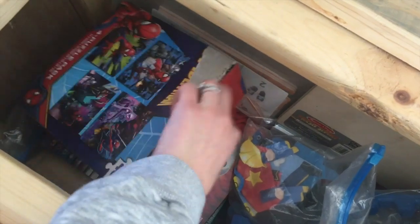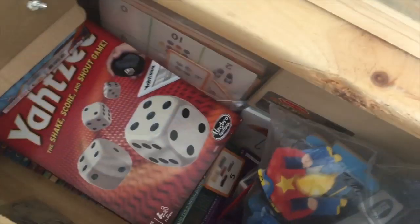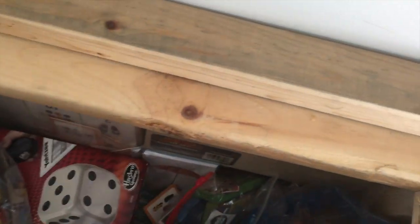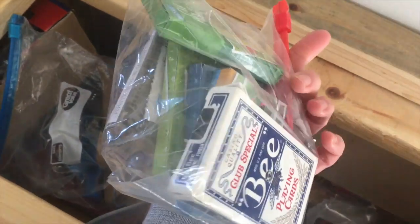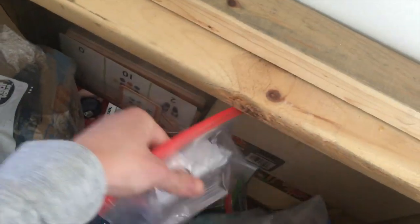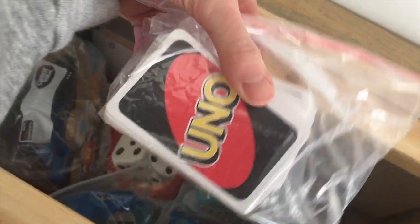I mean, games, puzzles, we have board games in here. These are Spider-Man puzzles. The boys love doing those. There are a few stray cards down there, it looks like. But this is Ethan's favorite bag. He loves doing things like go fish, and Old Maid is in there, and there's a memory game. And of course, this is a great one for little kids. Uno, my boys love this. Even my 4-year-old understands it and loves this game.